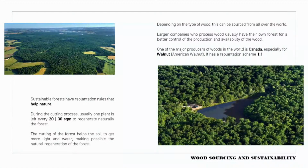The majority of the wood that is used for the furniture industry, especially the walnut, is grown in Canada. Canada has a very important replantation scheme of 1-to-1. Basically, for every tree that is cut, there is another tree that is replanted into the forest. And this is done in a completely natural way.